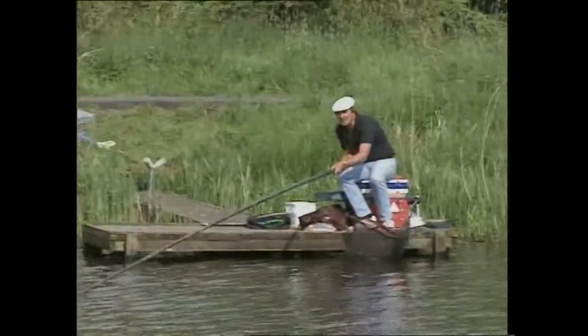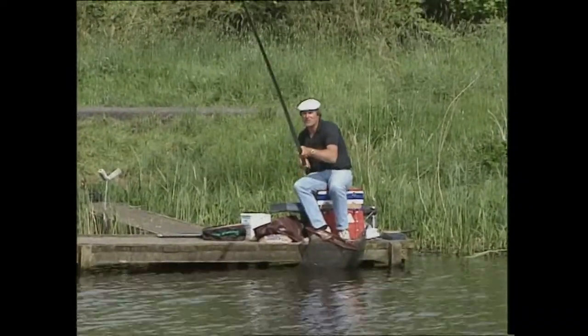There's always too much action anyway. Float's always going. I just thought I bumped that fish and that can disturb him. That was another bite and I missed that.